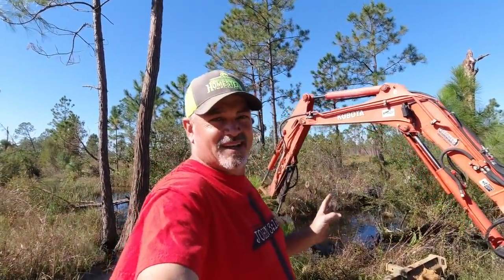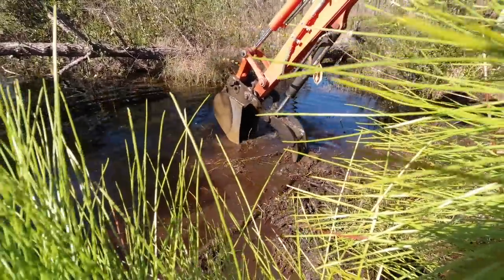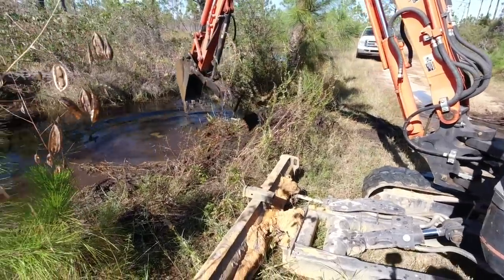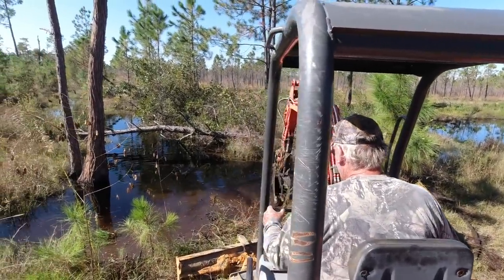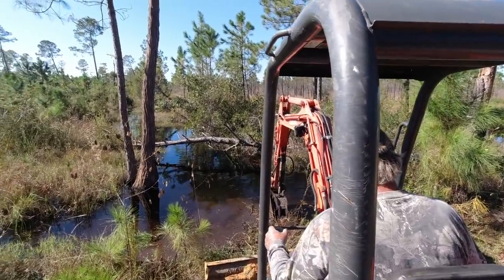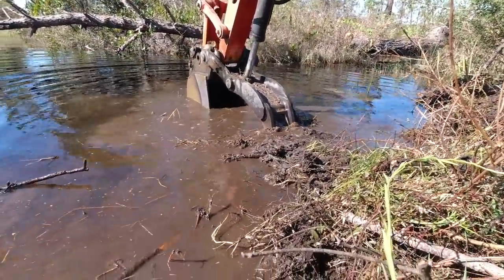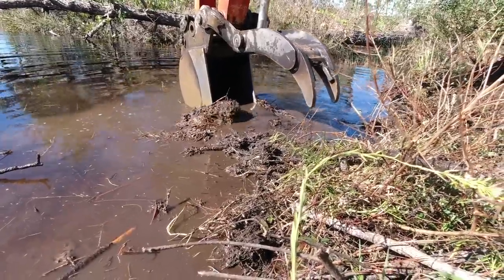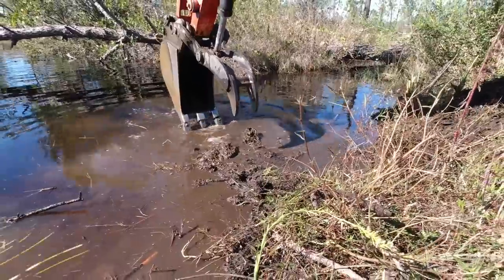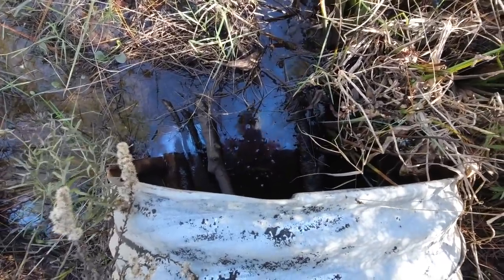Trying to find the top of that pipe so he don't mess up the culvert that's already existing. So he's trying to finesse it a little bit until he finds it. Right there at his thumb is the edge of the pipe. There he goes. You're in the pipe. You can see this is the edge of the pipe here. Just a trickle of water, so we're gonna go keep digging.